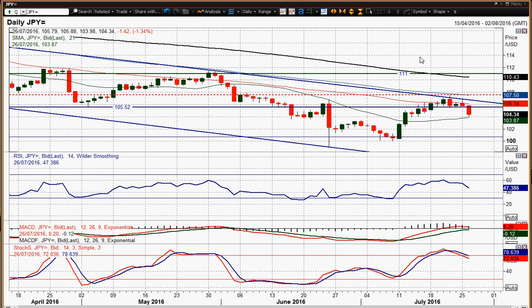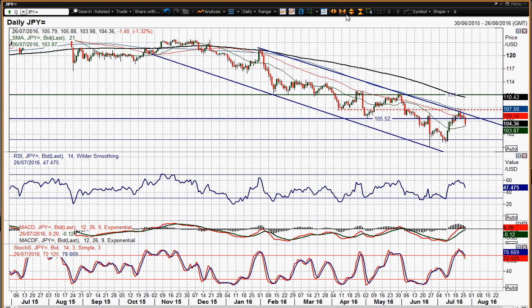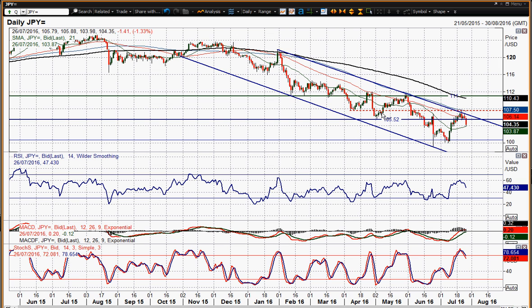It'll be interesting to see what happens back end of this week, but certainly the inference of the technicals would suggest that rallies are still a chance to sell, and you're going to see further downside within this downtrend channel that dollar yen has been in throughout this year.